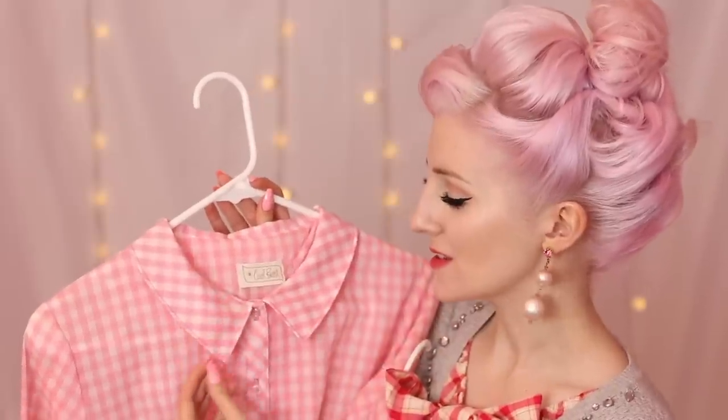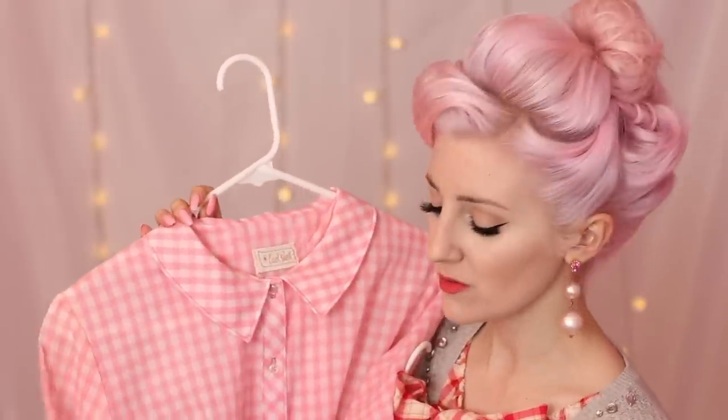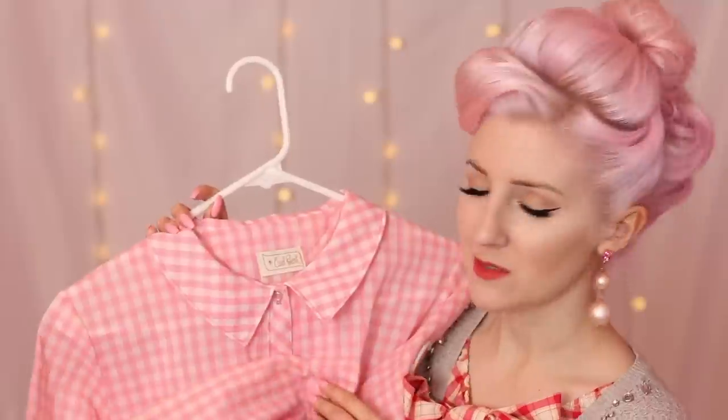That's so funny. Yeah, this is just such a cute piece and really easy to wear and to wash and take care of. But to be honest, I haven't worn it for a little while. It needs a little bit of love. So we're gonna be doing this one today too.